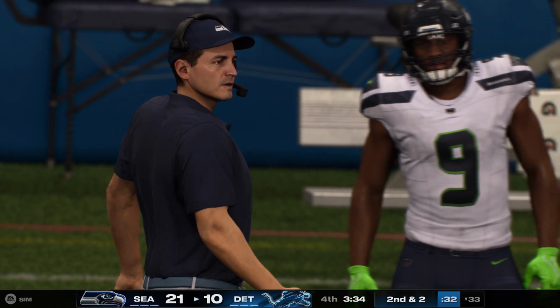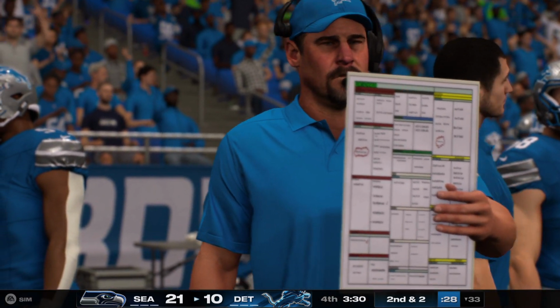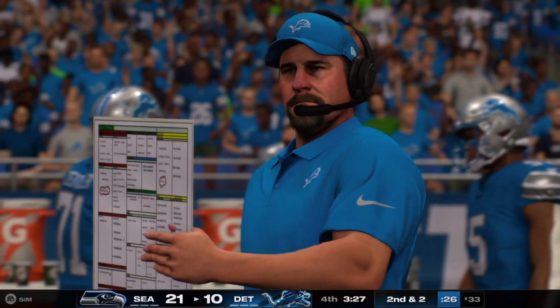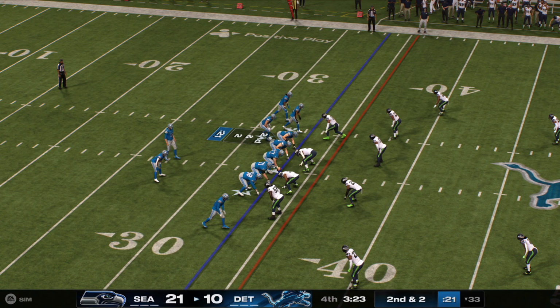They're giving those short little routes. Tackled him in bounds, too. They're just not wanting to get beat over the top. Yeah, and if you can't really get downfield, take the short routes. But now you got to have guys who can actually break tackles and increase those gains.